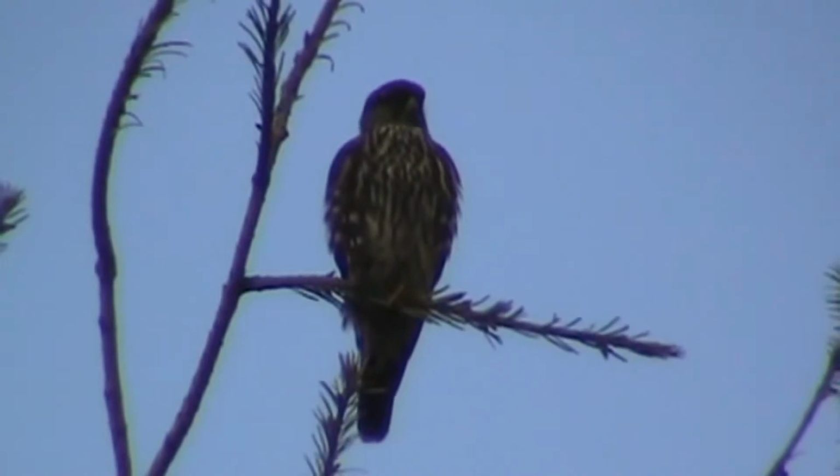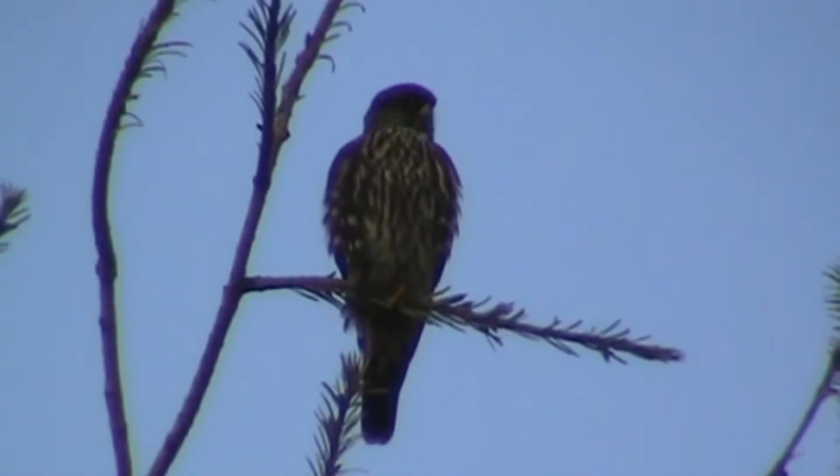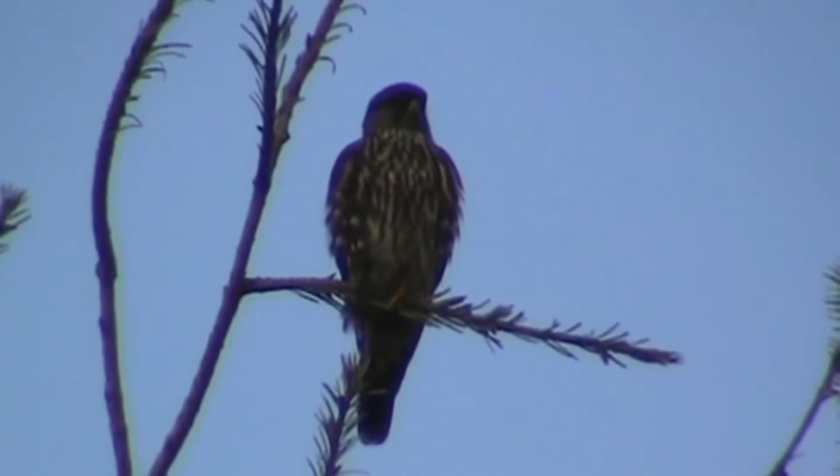We know about every tree he sits in now, so when I pulled in, I saw the little guy up there, and I thought, oh boy, we better be alert. That might be him. And sure enough, it was. So I got set up, and everything's going good. Well, I think we'll call that good then.